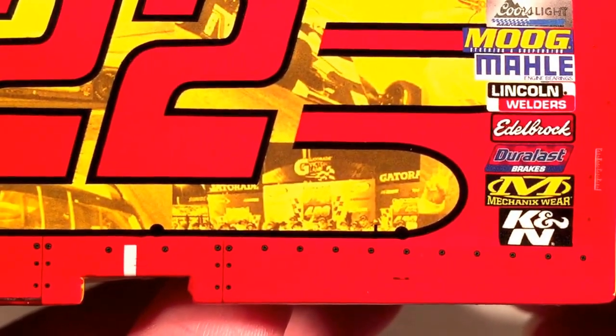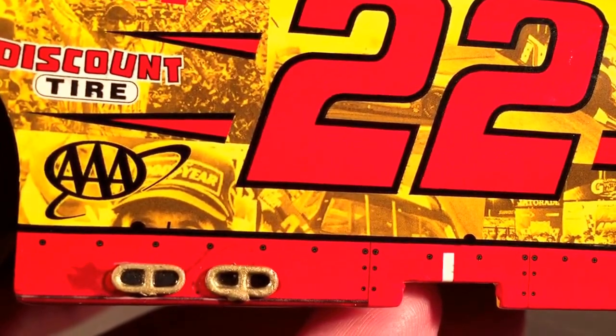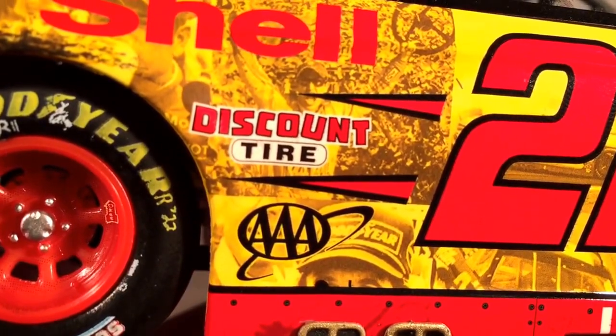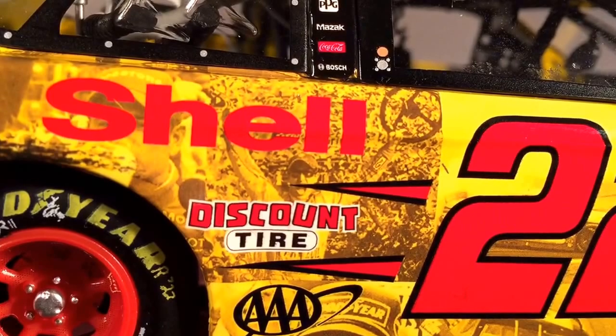Got a picture of a victory lane in Richmond, which both Joey and Brad won. So I'm not sure what that one's for. Got a Miller Genuine Draft Rusty Wallace car right there. Got the head of some probably IndyCar driver. Not really good placement on that one. Can't even see who it is. Got Joey in victory lane.